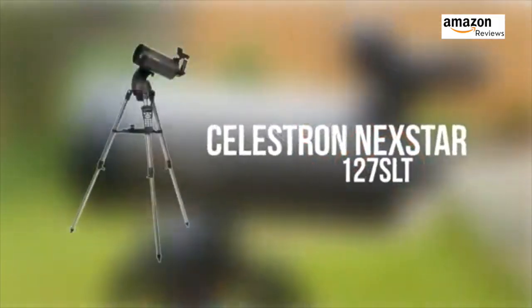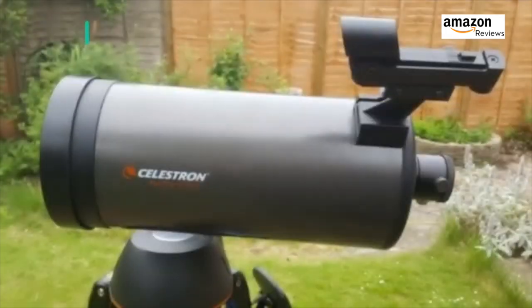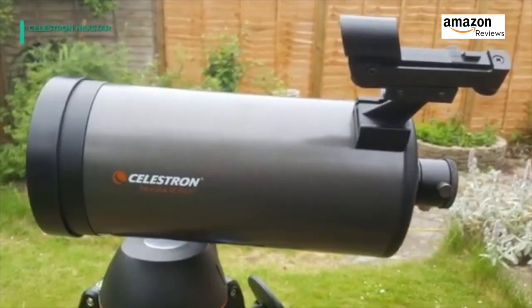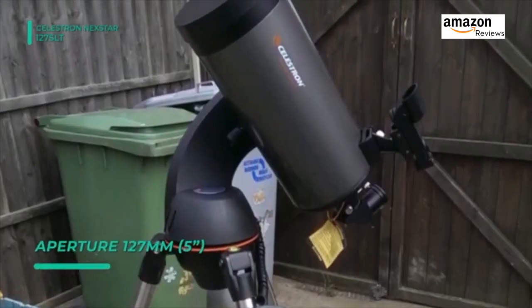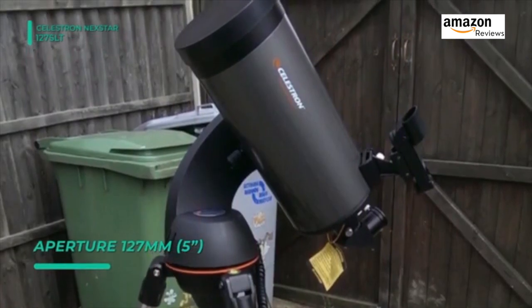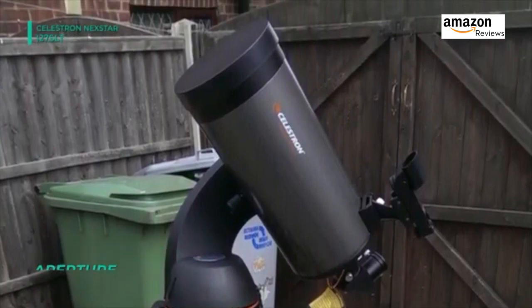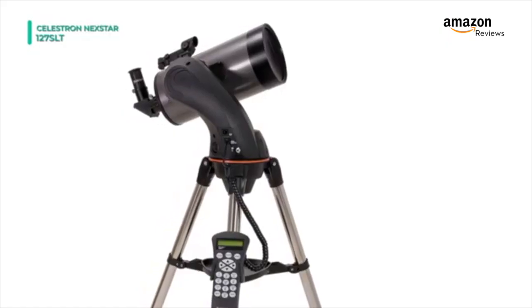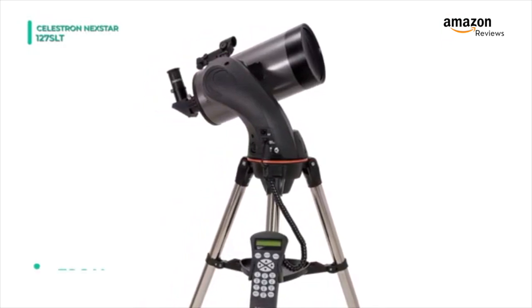Designed as an entry to a mid-level astronomical observation platform, the Celestron NexStar 127 SLT telescope gives users the ability to make detailed observations of the moon. Equipped with a database of over 4,000 objects, including the planets, stars, nebulae, galaxies, and the complete Messier catalog, it can also be programmed with up to 99 custom user-defined objects and filters for custom object lists.